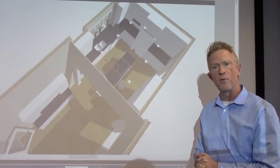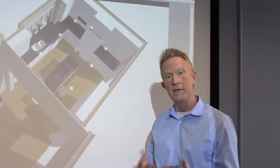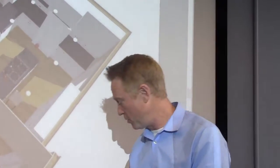So design is a very important element, but the one takeaway that I want you to take from this is that it's not just about the flair, it's about risk mitigation, making sure the project flows smoothly once it's in construction. The selection phase, as I mentioned before, is where we pick things out.